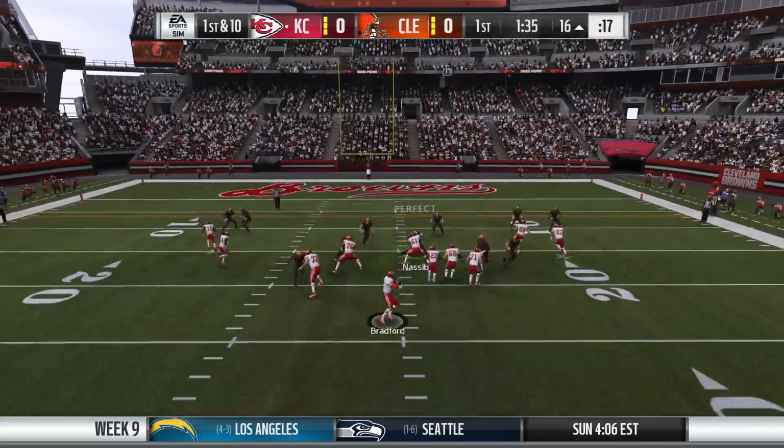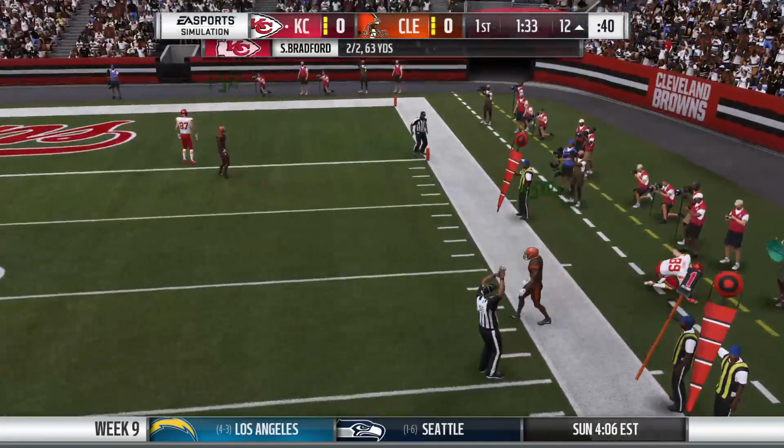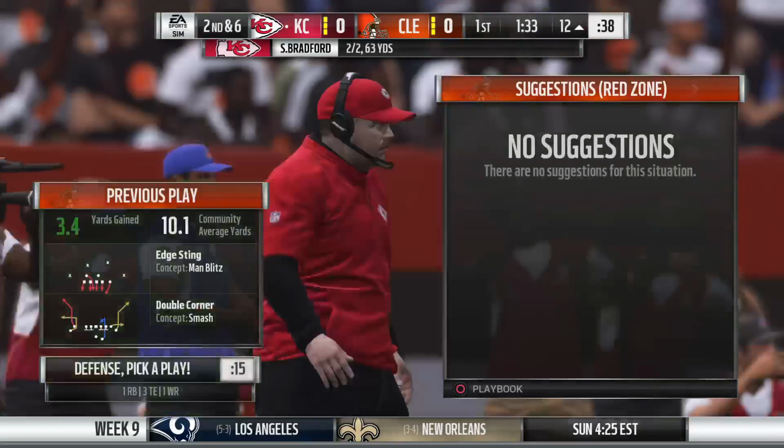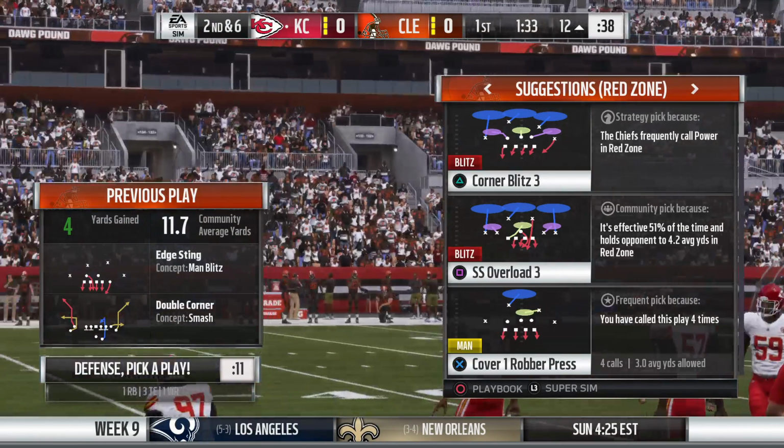I don't know how you're feeling. Well, they talked about that with us this week. That's going to be a priority for them. Give him the ball, let him do his thing. And he'll be out of bounds, taking it just shy of the 10 at the 11 or the 12.